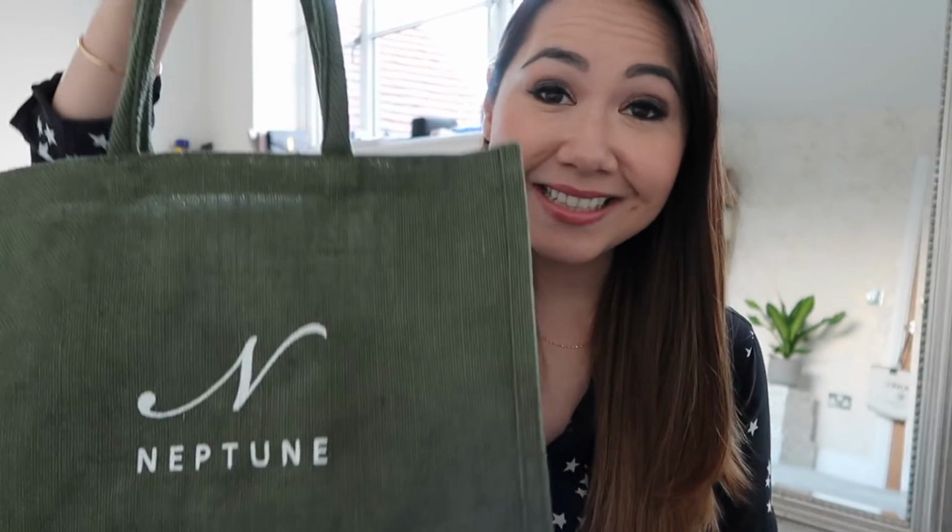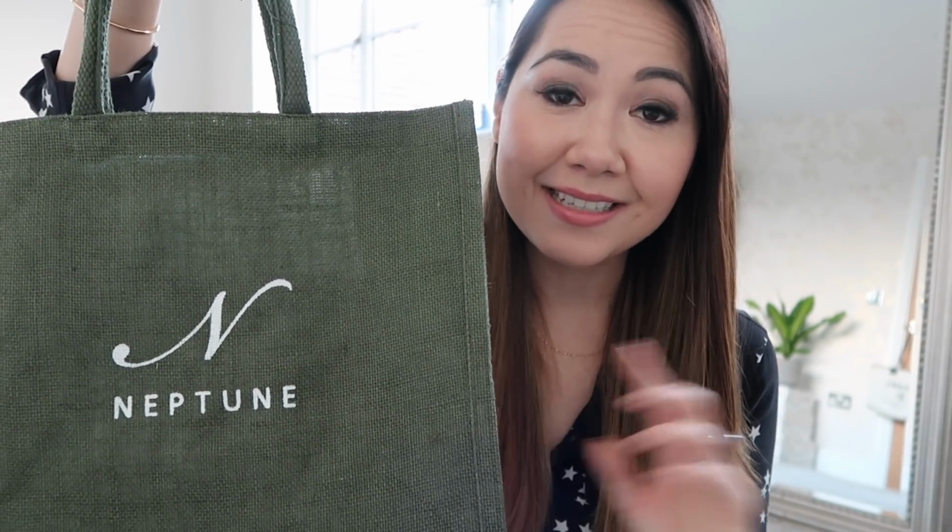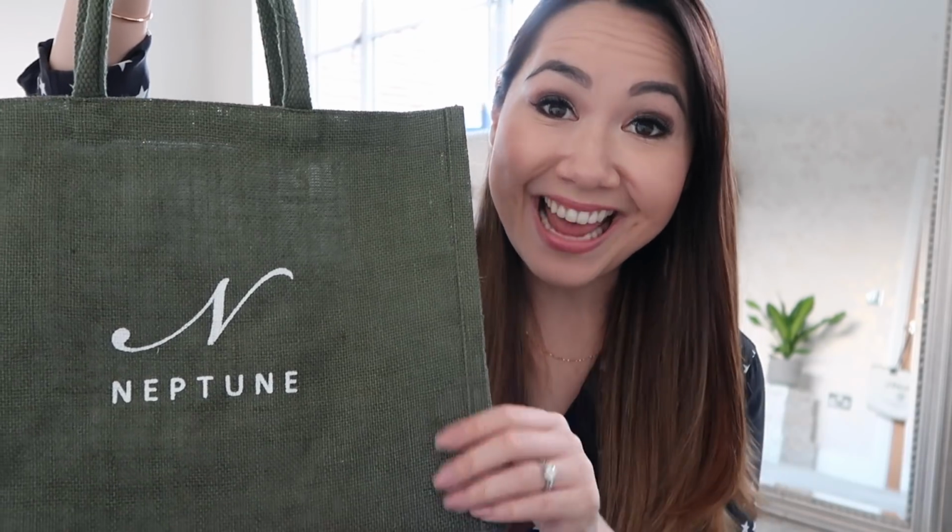But like Target, they do their own lines. So it's not stuff that you can just get anywhere. They have their own lines and they're really good for Christmas decorations and just knickknacks around the home. Again, they are quite cheap and cheerful, but I always find really cute stuff there. So I got a few Christmas decorations from there too. So first up, Neptune. I did get some eucalyptus branches, which I will show in a second. I've already popped them in a vase, so I'll show you that along with my new dining chairs.